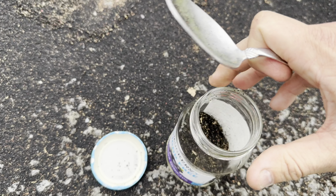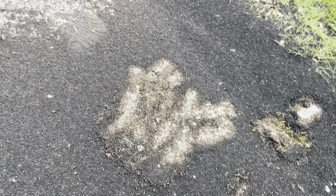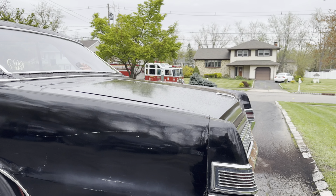Look at this rubber, looks like cork. And for the finale, yes sir!